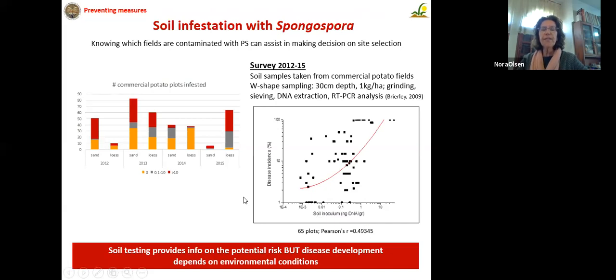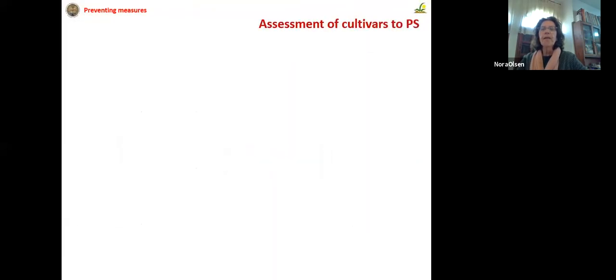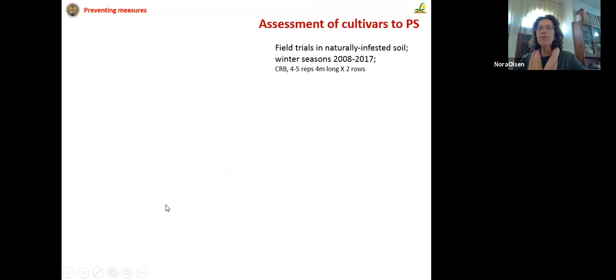Nevertheless, soil testing provides very important information on the potential risk. But the disease development actually depends on the environmental conditions. And the other preventive measure, which is maybe the most important, is using a resistant cultivar. Also in Israel, as in many other countries, we have evaluated a lot of commercial varieties under naturally infested soil conditions in field trials.